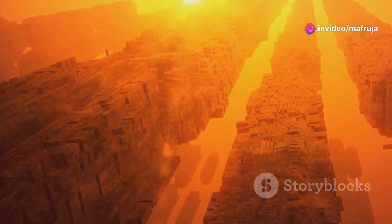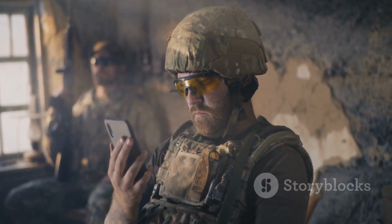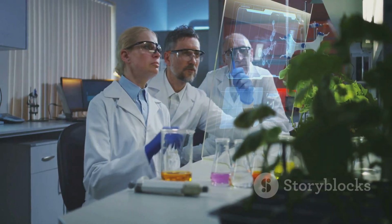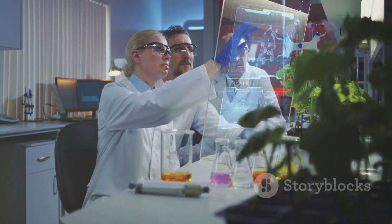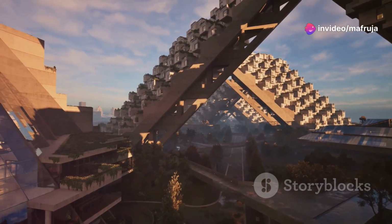The future is adaptive camouflage beyond the battlefield. Adaptive camouflage extends far beyond the battlefield. Inspired by the ocellated lizard, scientists explore its use in civilian sectors. One area is architecture and design.